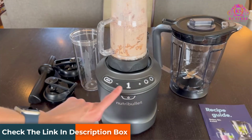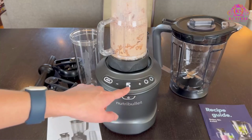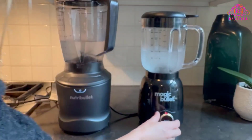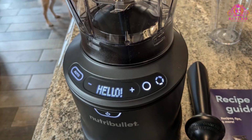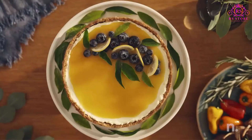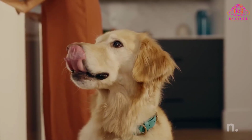For safety, the blender automatically shuts off after 60 seconds when using the single-serve cup and limits consecutive blending to prevent overheating. Cleaning is straightforward with dishwasher-safe components, including the pitcher, lid, and single-serve cups. The extractor blades and to-go lids are top-rack dishwasher-safe, while the tamper requires hand-washing.